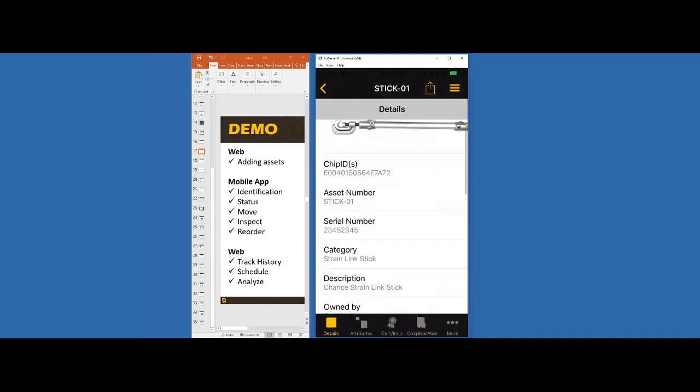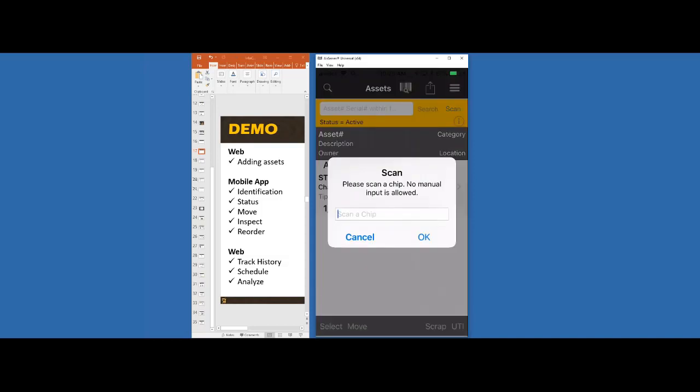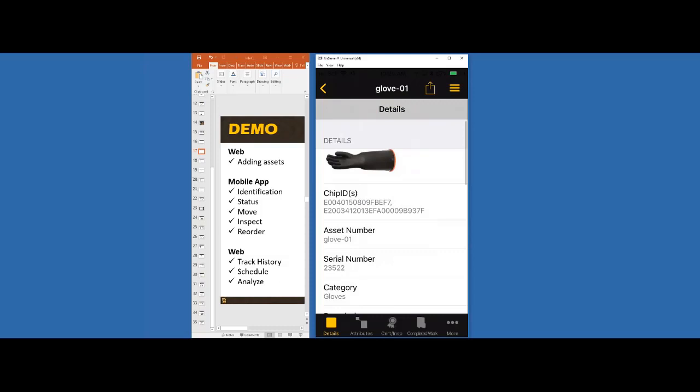So here's some information about that. Well, let's try another one. Let's scan my glove chip, and it brings back something different, a glove. And that has been managed in the last week or two, so it's green status. And I can come in and look at the information.